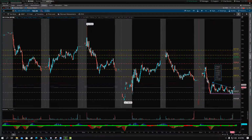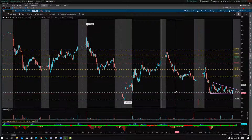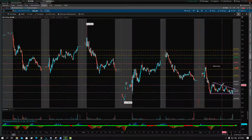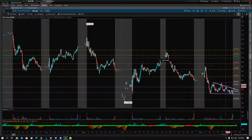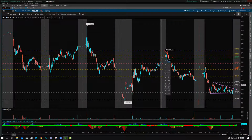Chart wise, yeah, what's going on here? It's a nice triangle to draw there. It's a good setup, but it was just a little oversold. So that's what has me worried right now. Potential gap fill back up to this level here. Next target's up here. Then that green line, and then up there finally, and then up there.